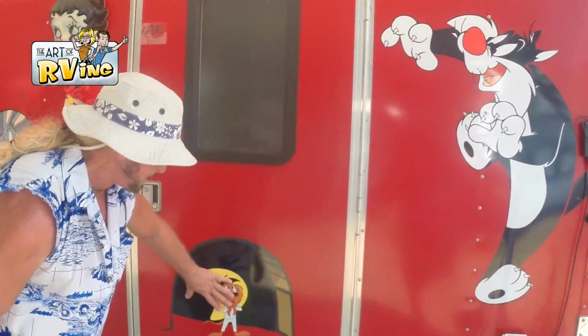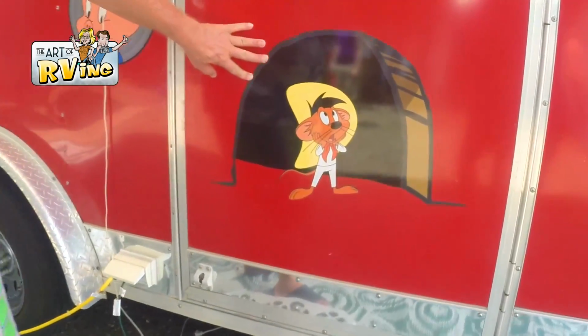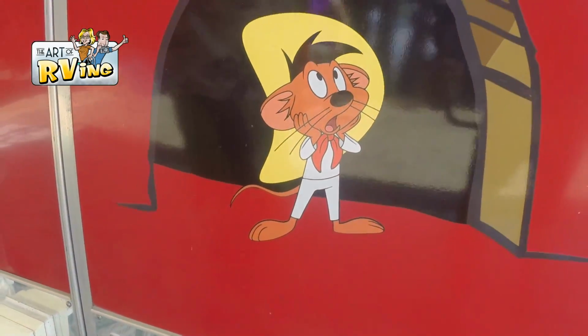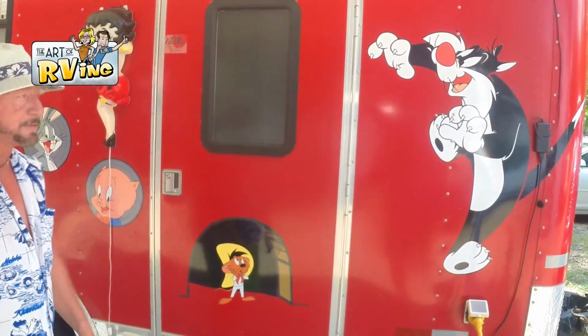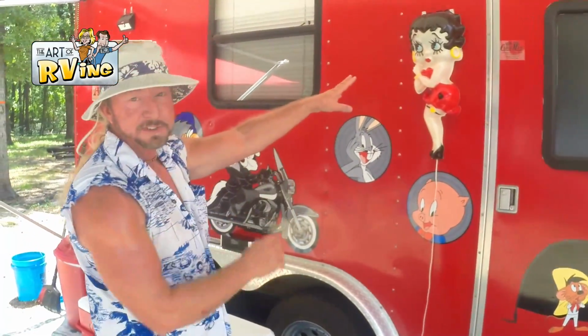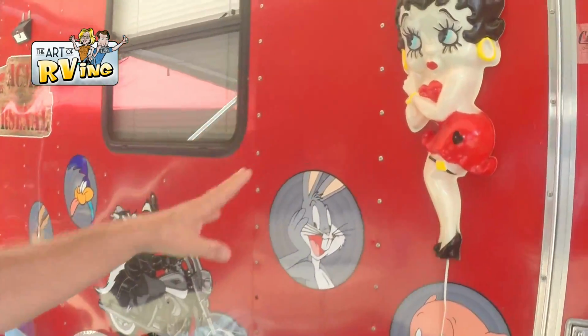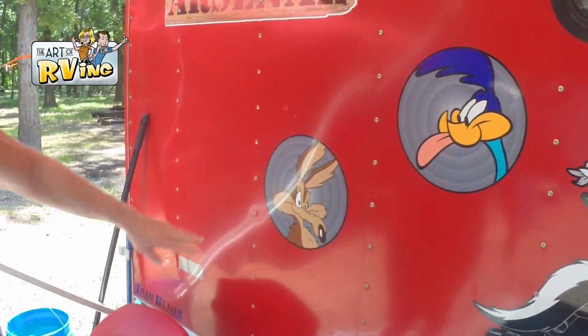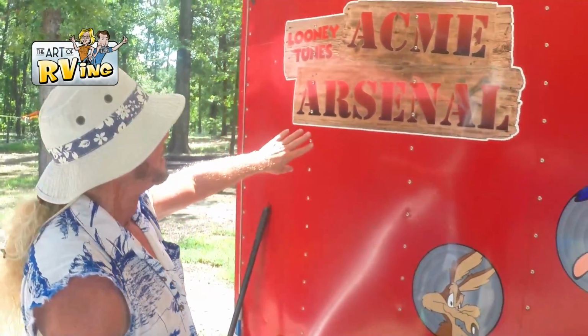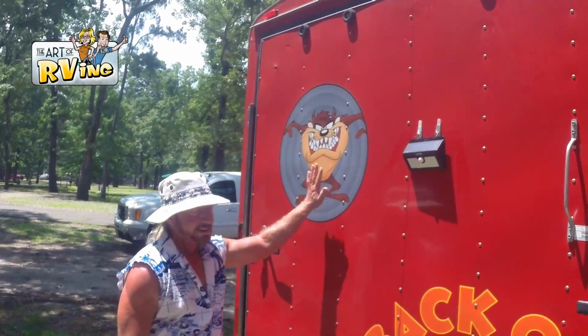I don't know if you know who that is, Speedy Gonzales. Of course. And you got the cat, looks like he's fixing to jump on Speedy Gonzales, and Speedy Gonzales kind of freaking out. Rolling around, of course, Betty Boop just kind of fits. Can't keep Betty Boop out of nothing. Bugs Bunny, all the Looney Tune characters are on here. The Roadrunner, of course the Coyote, can't leave him out. You got the faithful Taz, can't live without him.